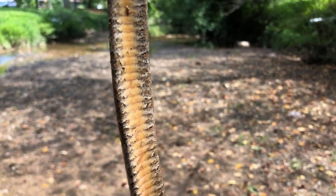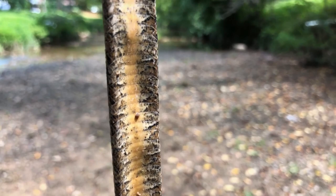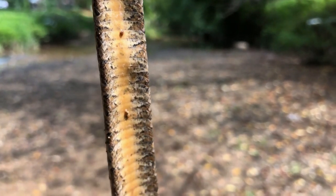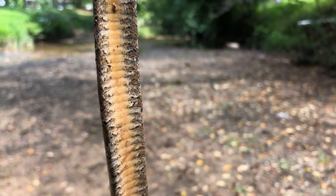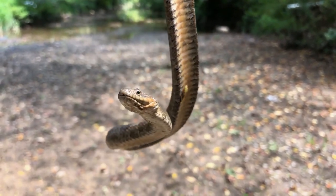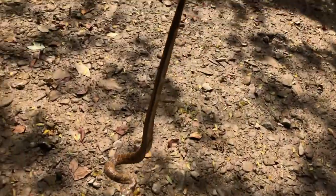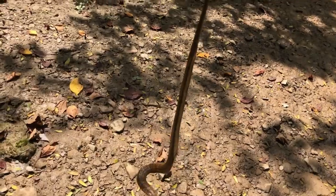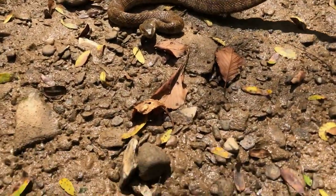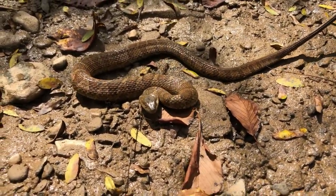Real kind of yellow belly, but it's a real spotted pattern, real pretty. Usually copperheads or any other venomous snake generally have just a single pattern going down through the bottom of their belly. Bring it over here into the sun. You can get a better look at you. Oh yeah, he's real pretty.